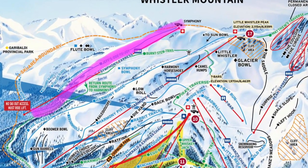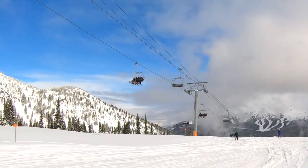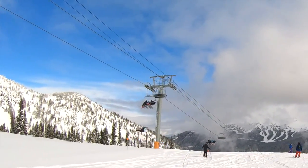Jeff's Ode to Joy, which can be accessed from the Harmony chair, is a steady, long, and fun cruiser.